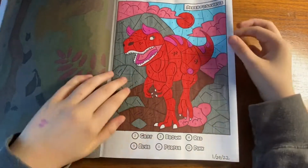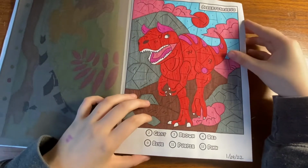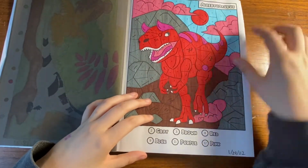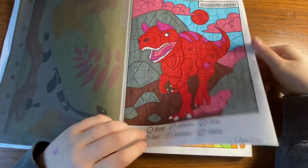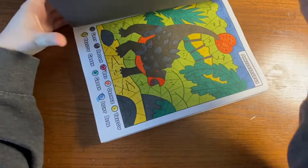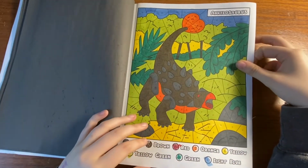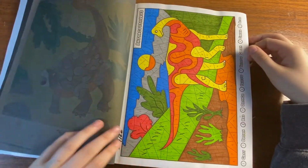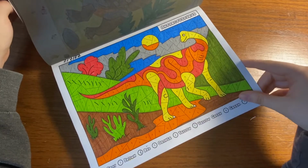Because one, it doesn't use as much ink because there's such big spaces. I don't really like using my alcohol markers. And two, I like going up and down and you get that kind of streaky effect with the water markers. I think it looks cool. These are in alphabetical order, which I thought was kind of cool. I don't know what half of these dinosaurs are. Like this guy, I've never heard of this guy before, but he's adorable.